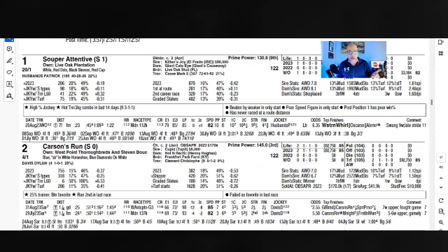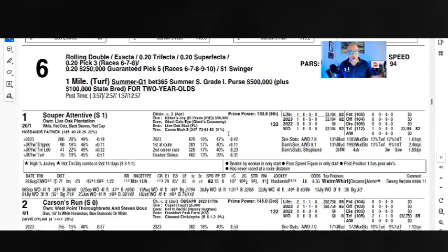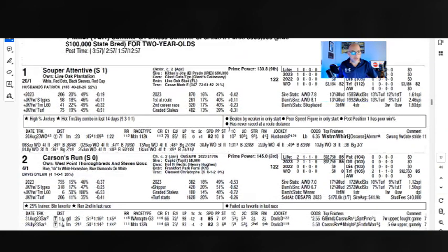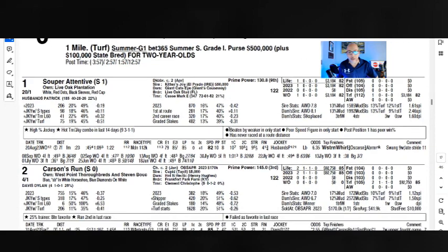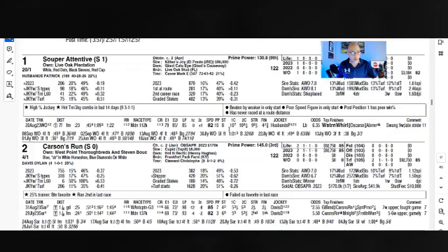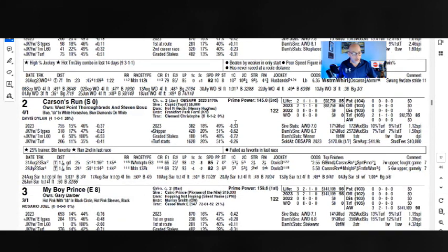A couple of things just to caveat this. We have dual entries, three of them, I believe, that are going to be entered in both this race and the other race, the Natalma, the Johnny Walker, which is for fillies. So we've got three fillies in this race that are dual entered. I don't know where they're going to go from here, but we'll act like for now that they're in the race. I'm going to start with Carson's Run here.